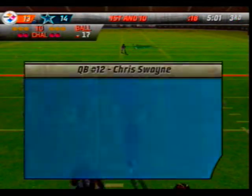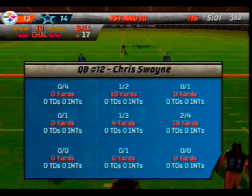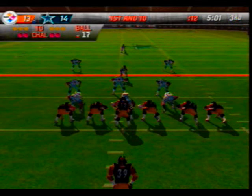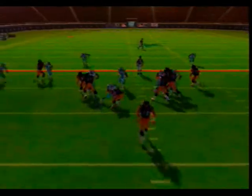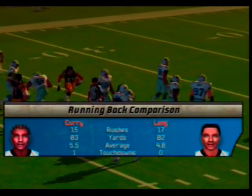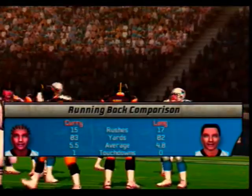First and 10. At the 17-yard line. First and 10. Come back. Here we go, baby. Dallas comes out in their nickel package. Check it out, baby. Receives the handoff. Jackson comes up to make the play at the 23. Curse runs it through the middle, a gain of about six.